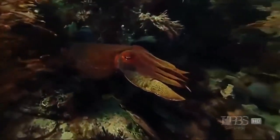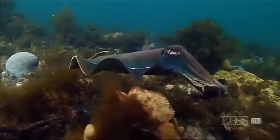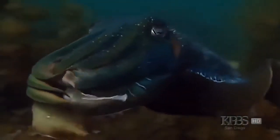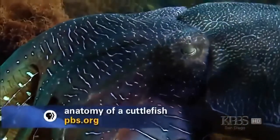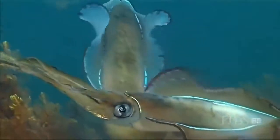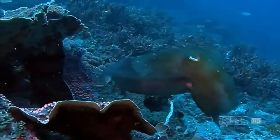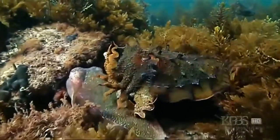Technically, cuttlefish aren't fish at all, but mollusks, soft-bodied animals without a spine, a group that includes snails and clams. But these animals have no outer shell. They're a kind of cephalopod, along with their more famous cousins, octopus and squid. Cuttlefish might be lesser known, but they're no less talented. In the blink of an eye, their skin can change color, pattern, even shape.